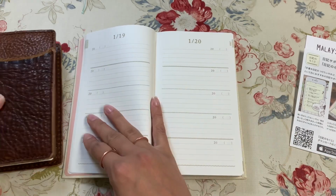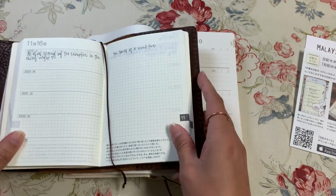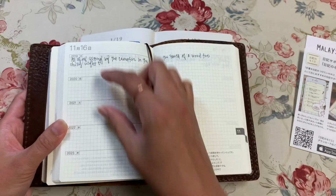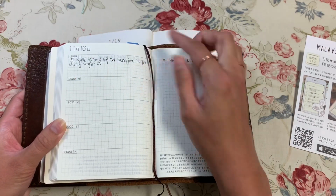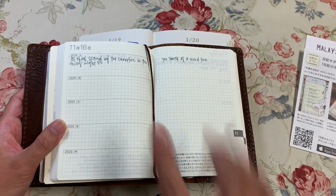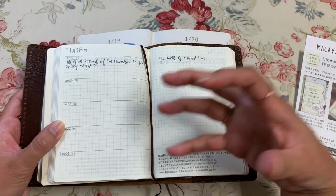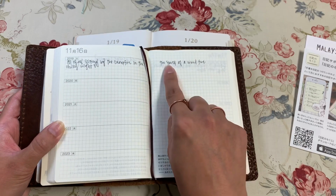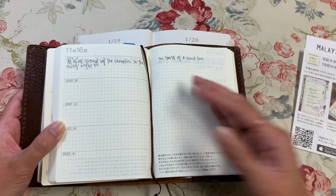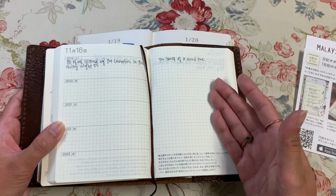In the Hobonichi, what kind of stumped me for a while was that one page is on a 2-page spread. So not only do you have the little daily box here, but you have this completely blank page on the right side. So what I ended up doing was writing my highlight of the day, or like the best part of the day, on the left. And then on the right, I write whatever I am grateful for. It doesn't have to pertain to this particular day. It's just whatever I'm grateful for at that moment.